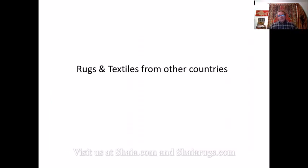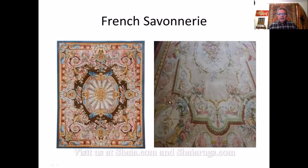Okay, for just a few more minutes, we'll look at rugs and textiles from other countries besides the typical countries. Okay, so from France, I told you there were some rugs from France. I forgot to put it on that list, but this is probably a copy. This is probably a truly 17th century French savonnerie.